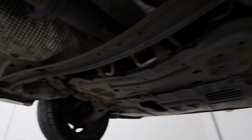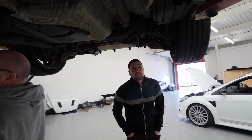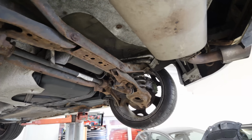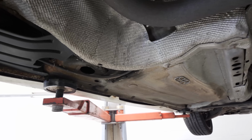First inspection. I've got to be totally honest with you, Jay. This is cleaner under here than our Mark II Focus RS. I pretend I know what I'm looking for, but... Same, mate. I have no idea, yeah. Back subframe's a little bit crusty. That's exactly the same on ours. Don't think you've done that bad there, mate. It's alright, isn't it? Obviously you've got an aftermarket exhaust there. But otherwise, mate, not bad.